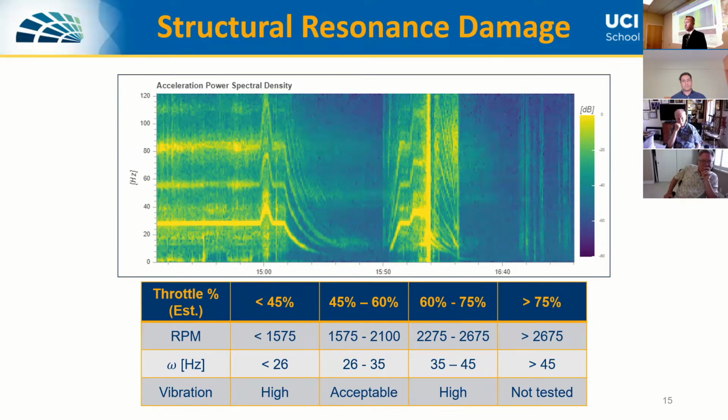And what you'll notice is just prior to this happening, the RPM was increased because during this test flight, we were trying to explore the operational envelope of the vehicle. So you can see before we were operating in this acceptable range of RPMs, and then we wandered into this range of RPMs that create high vibrations in the vehicle, and the damage occurred.